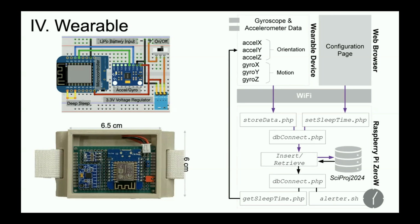And so the accelerometer indicates the patient's orientation, while the gyroscope indicates the patient's rotational motion. And so the PHP script then receives all of this data and inserts it into the database to allow for additional processing of how long a patient has been in a certain position. And so this would rest on the sternum area of a patient with a Velcro strap around their torso. And currently this is our first prototype. However, we are working towards minimizing it onto a custom PCB for even less invasive properties to the patient.